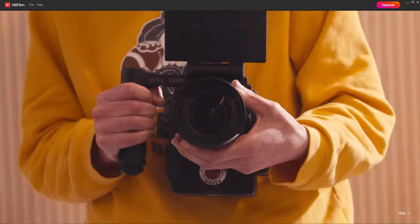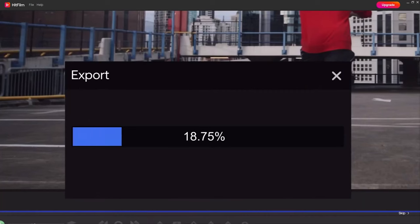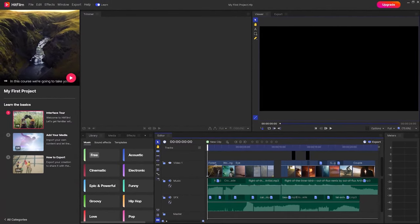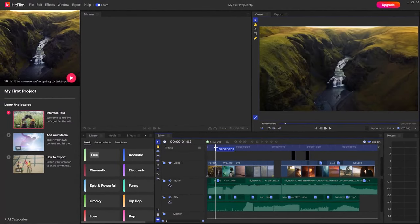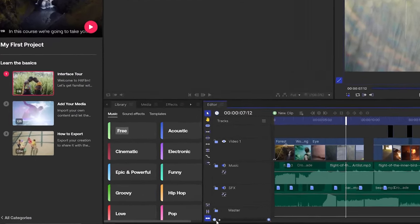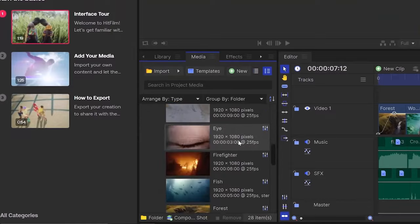10. Hit Film Express. Imagine a creative studio buzzing with VFX projects. Hit Film Express is perfect here, offering a blend of video editing and visual effects tools for free. It's an excellent choice for those looking to dive into special effects without breaking the bank.